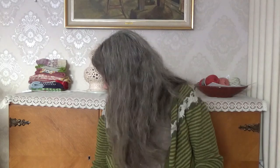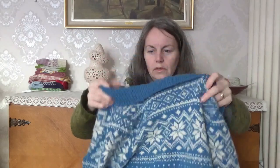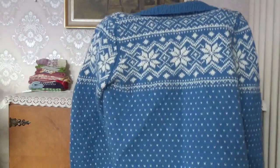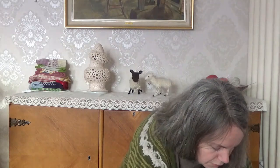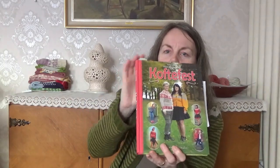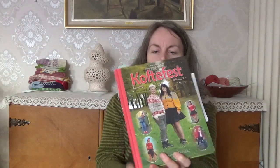Okay, now next one will be a cardigan called Klassiker'n. That will be the classical one. The pattern is very traditional. It's like this. And the designer is... I have a photo of the designer, if I just can find the right book. The designer is Vanja Blix Langsrud. You can see her, that will be left.